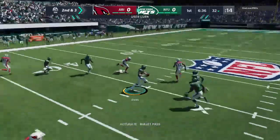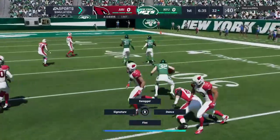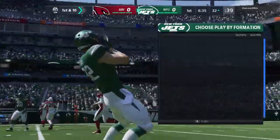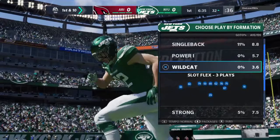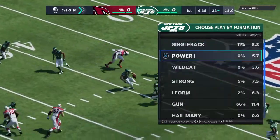Shotgun now from Murray. Into heavy traffic, and it's intercepted. It's the rookie from Cal, Ashton Davis. And he'll get this back to the 32-yard line. So far this season, this defense has had their issues against the pass, so that's a great sign for them to get the early pick.